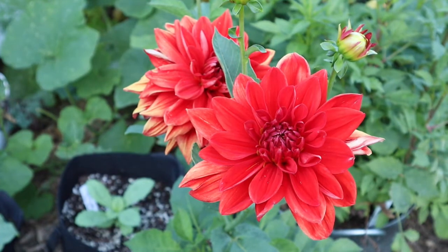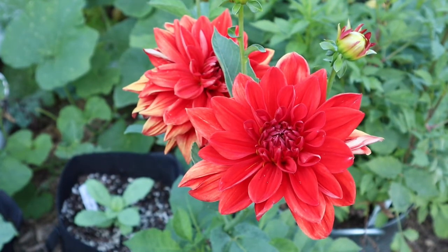This dahlia here is from the double A mix variety. I'm not sure the name of it. It almost looks like ketchup and mustard, but I'm not positive.